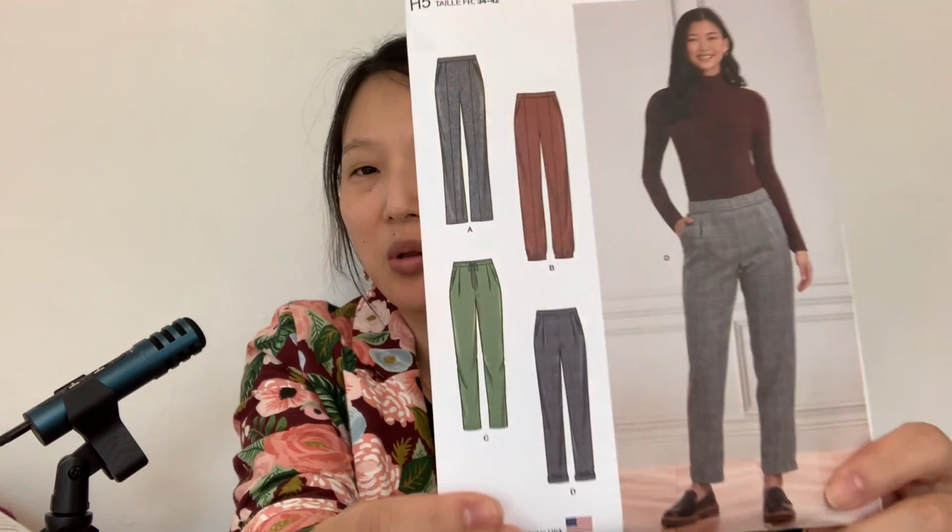So the third pattern that I picked up was Simplicity 9376, and this is for woven pull-on pants.